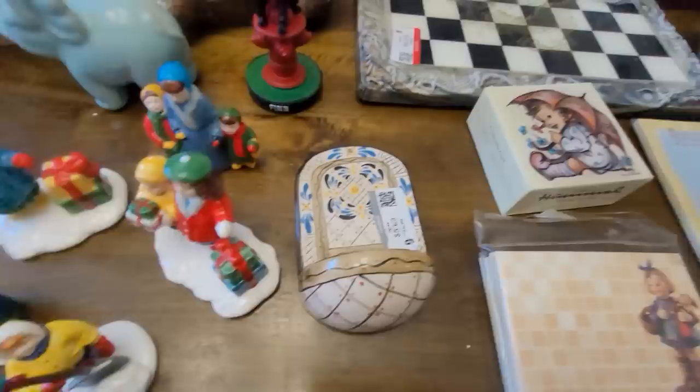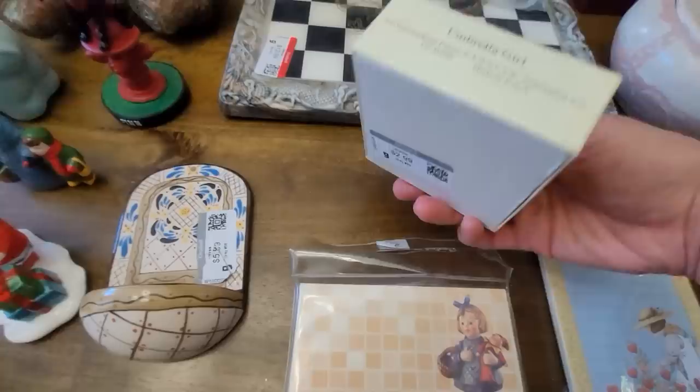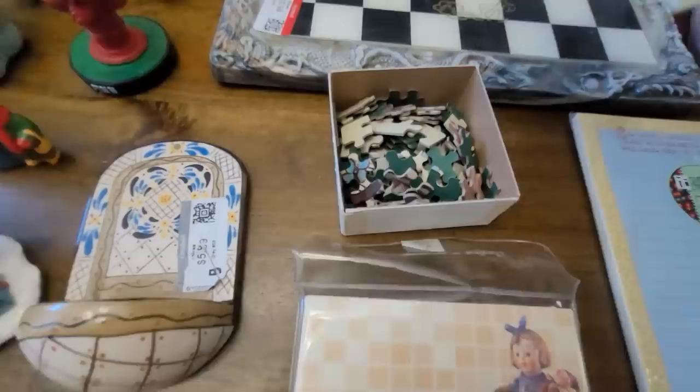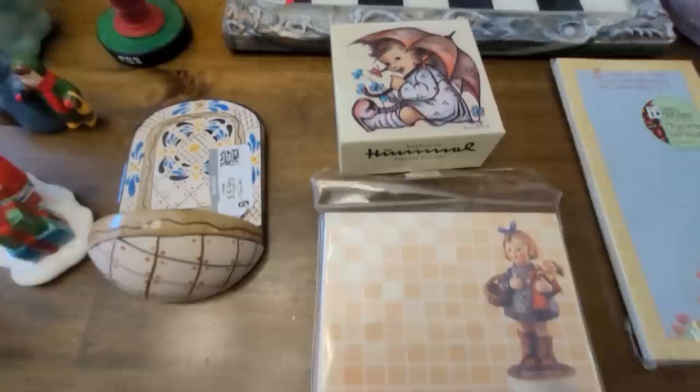I was really excited to find this Hummel jigsaw puzzle. It's vintage from 1982. I've never seen one before. It's Umbrella Girl, 100 pieces. Let me show you, if I can, the size of the pieces here. Forgive the shaky shake. There they are. I paid $3 for her, and I am going to ask $15.